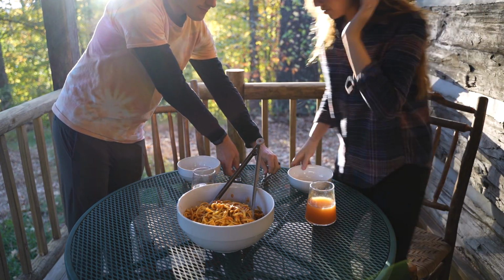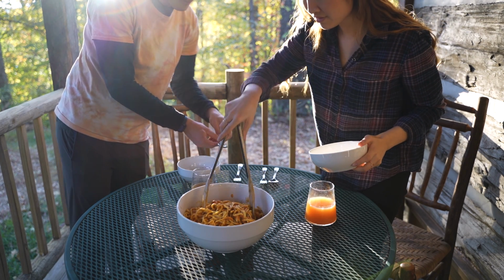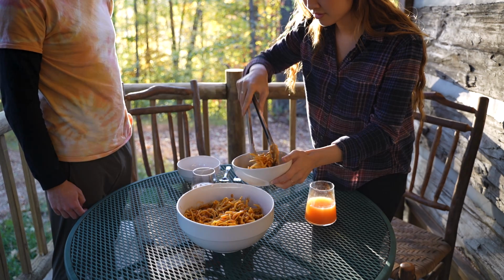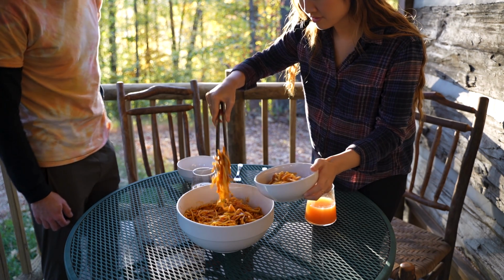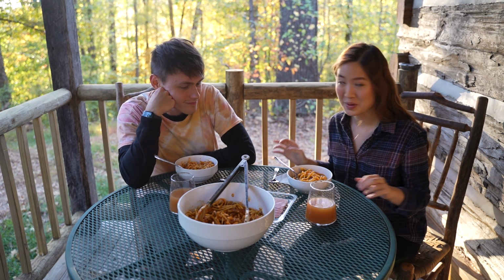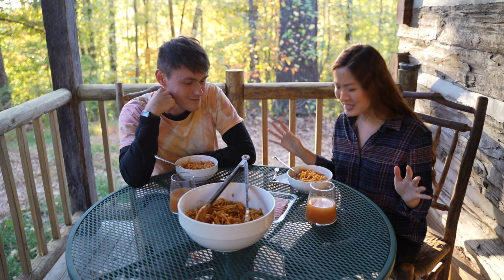So for our dinner this evening, we decided to have some German Spaetzle, but we definitely took a spin on it. We added this pumpkin sauce with some red onion as well as green bell pepper. And tomato. And then I think we're gonna top it off with a little bit of prosciutto. I think it'll just spice it up a little bit more.